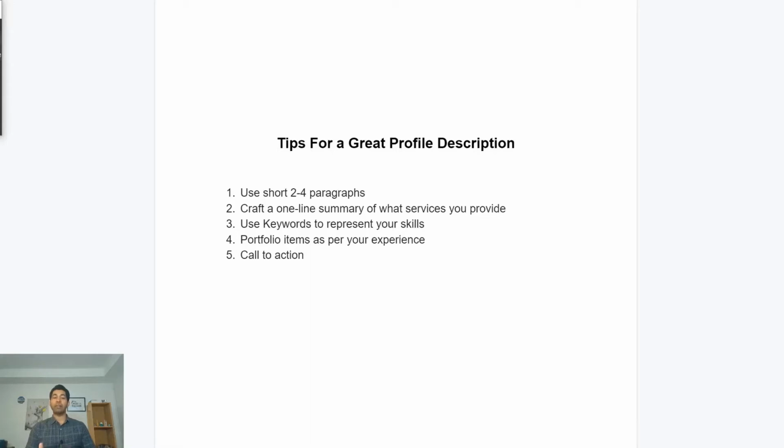Craft a one-line summary of what services you provide. So the first sentence of your freelance bio should be an elevator pitch. So anyone reading the first sentence should have a clear idea of what you do and what services you're offering. Use keywords to represent your skills. It is a very powerful part of your personal branding.